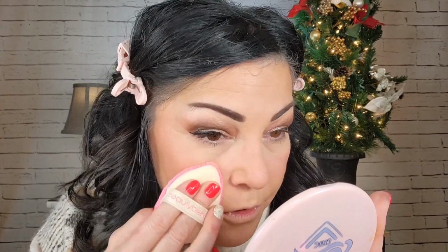Okay, now for pores, I do see a good difference. I don't know for $30 or $40, but under the eyes, I'm really not telling. You guys could probably tell more, but I am just going to set right along here a little bit with this powder. I don't know if it's really good for setting, but we're going to find out. So again, time will tell on this powder.